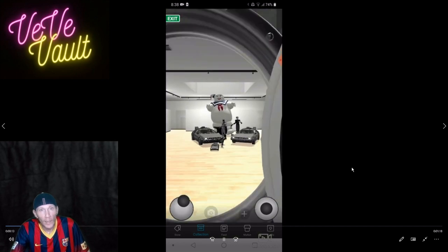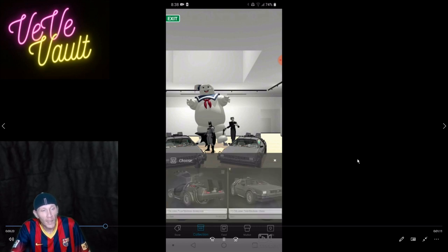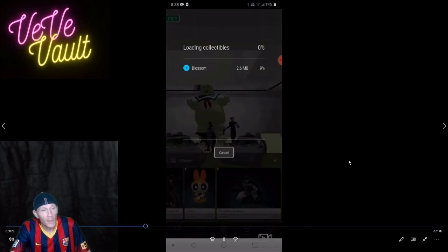So one thing that you need to remember is that whenever you add a new NFT to your vault, you have to download the image onto your phone. You're not actually downloading the NFT, but you're downloading the image of it. And when you start downloading and put them all into your vault, that starts to clog up your app a little bit and slow it down.